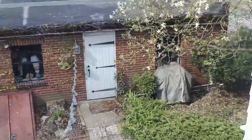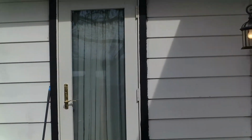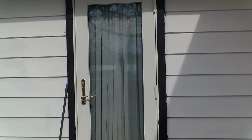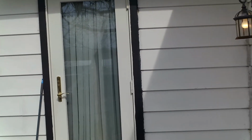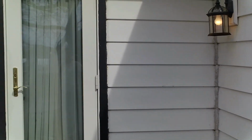And I'm sorry for any wind noise you may be hearing. It is quite windy here today. This is the door that goes into the Florida room. It has its own restroom. There's a diner also beside this bed and breakfast in this same big house. And there is an upstairs one bedroom apartment above it, which is on the other side of the Florida room.